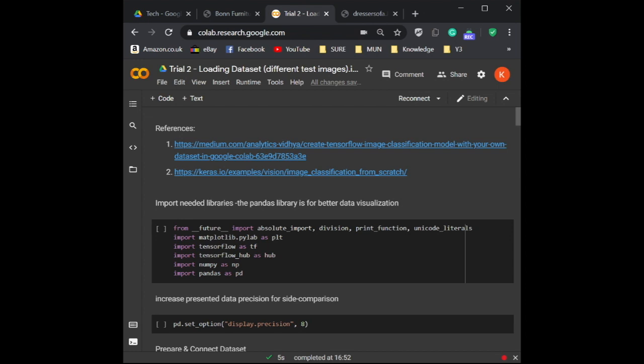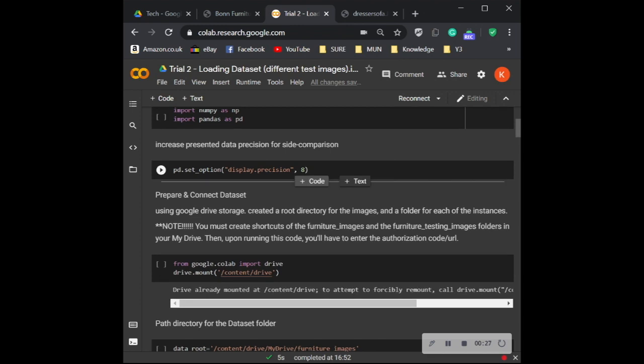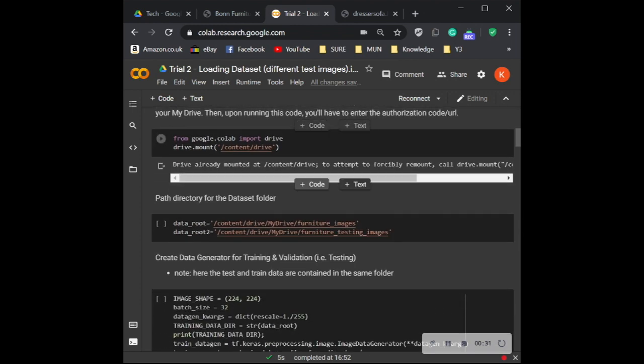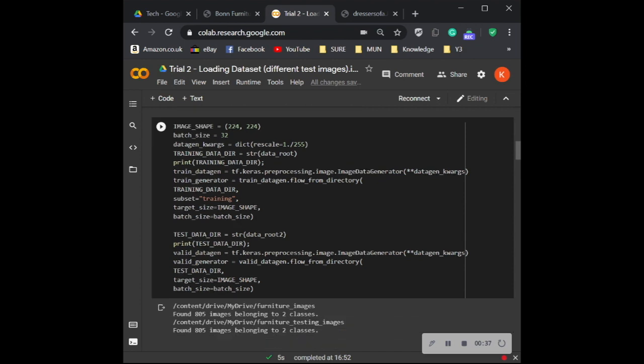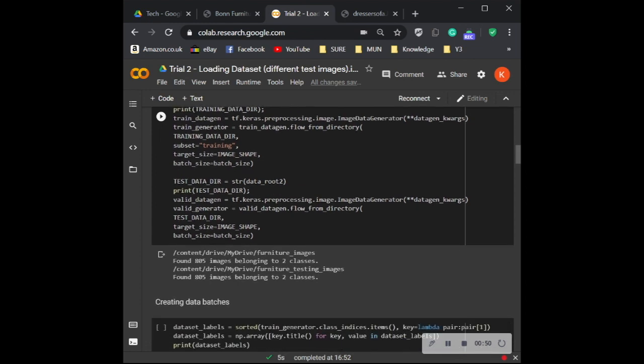We first prepared the Colab notebook by importing required libraries. Then we used our prepared data set stored in our Google Drive and connected it to Colab. The data generator was then created for the training and validation purposes. As you can see, the results show 805 images each for training and testing, with a total of 1,610 images. The two classes are the dresser and sofa.